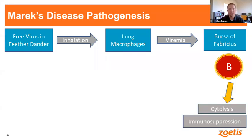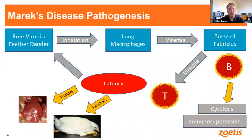For instance, it's going to impact the immune system. So if we look at our B cells, that impact is going to create immunosuppression. Now, this part of the disease we don't understand quite as well, but we know Marek's is suppressing the immune system pretty poorly. So we'll talk about that more later on. But the thing we know more about that the vaccine really protects for is this latency. It protects from the tumors, the paralysis, and then limits some of the shedding. So the vaccine does really, really well.